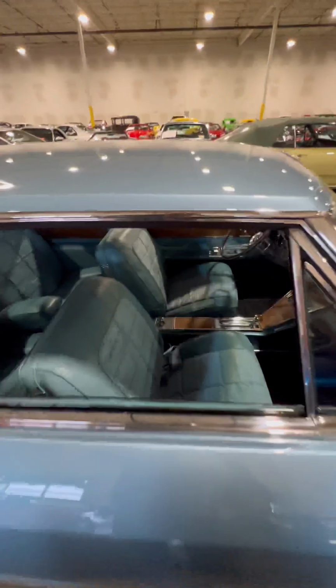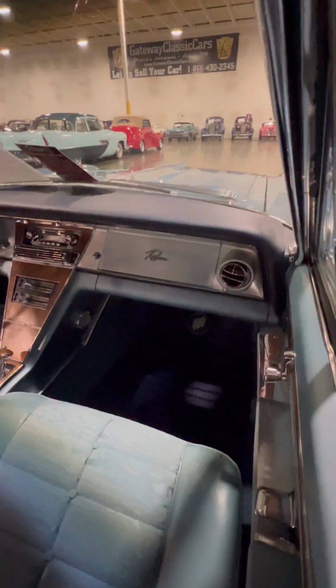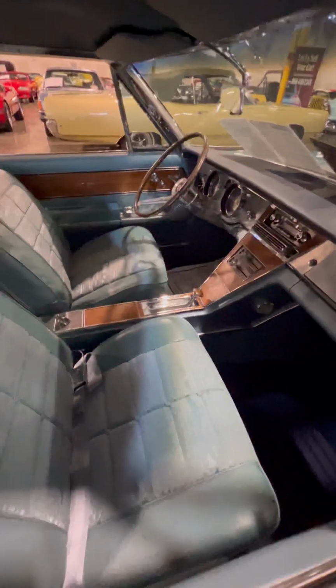Let's look inside here at this interior on the passenger side. Look at that. See how that's sunk down in and forward? And the dashboard sitting is overhanging. That's beautiful, man. That's that old school craftsmanship. Carpet, the seats.